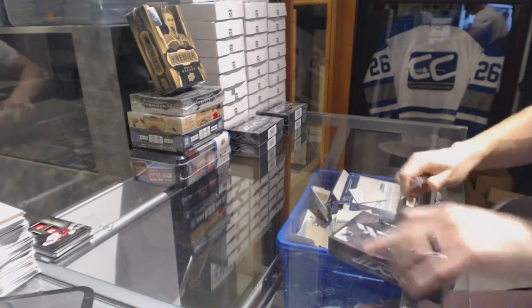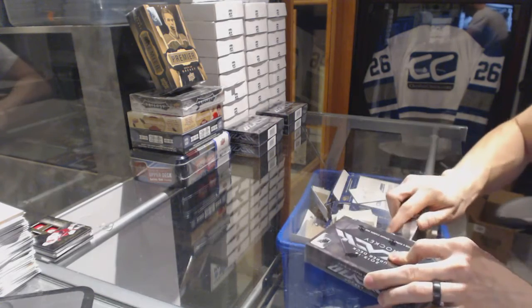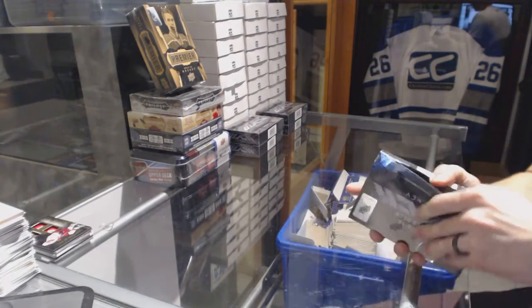Ooh, this one doesn't want to open. Jeez, they put the sticker on so tight, my knife actually cut the cardboard before it cut this sticker. That's a new one.